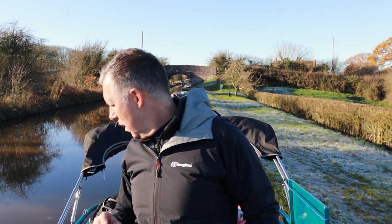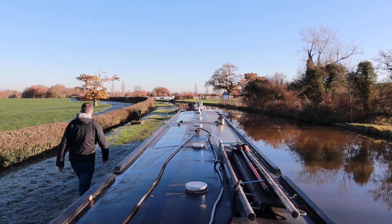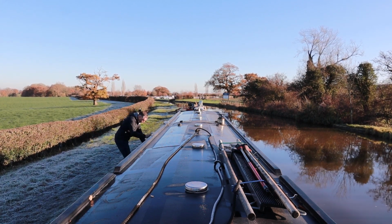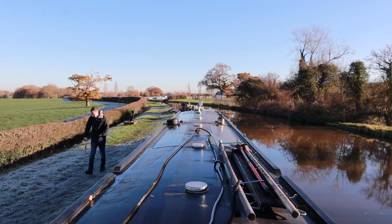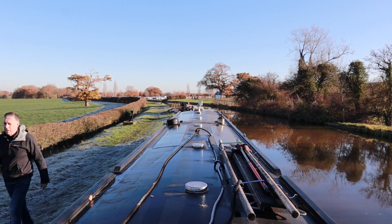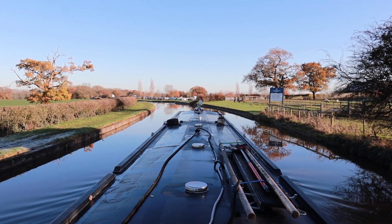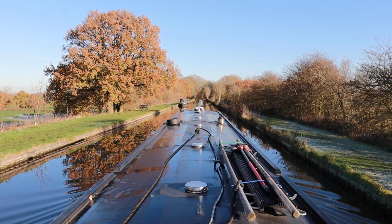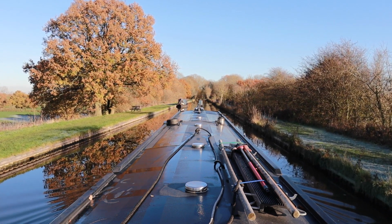Right, I'm on my own. Got my glove, got my flask of coffee, got my phone charger, all set to go. We love this spot near Aqueduct Marina. There are picnic benches and barbecue pits, and we have spent a couple of nights here in the past.